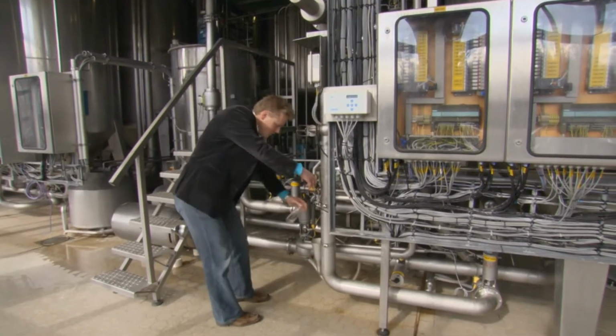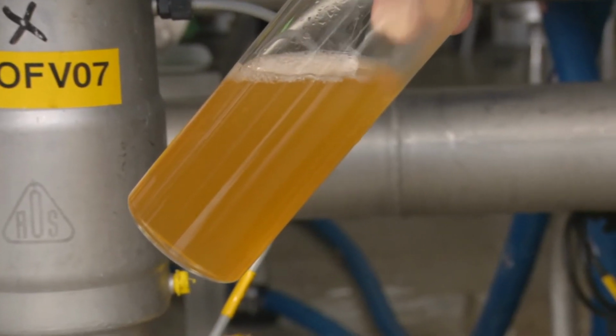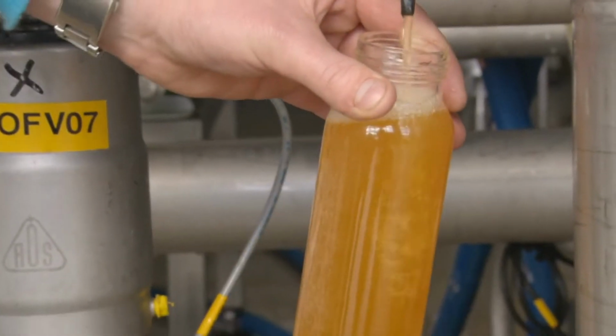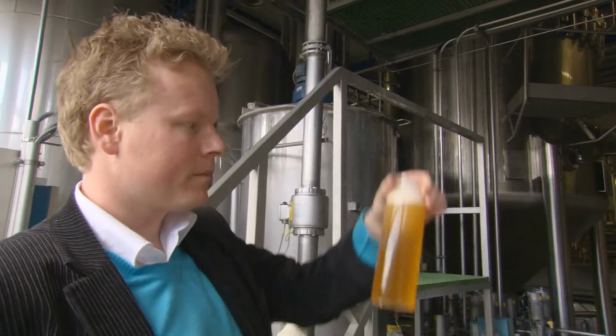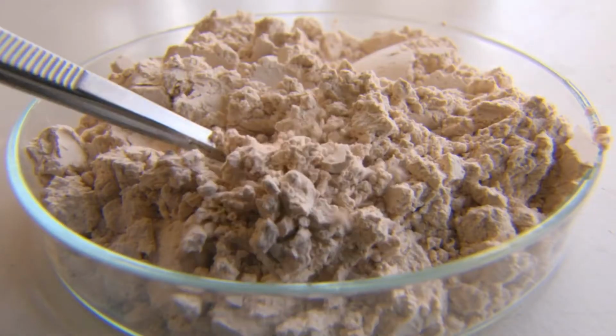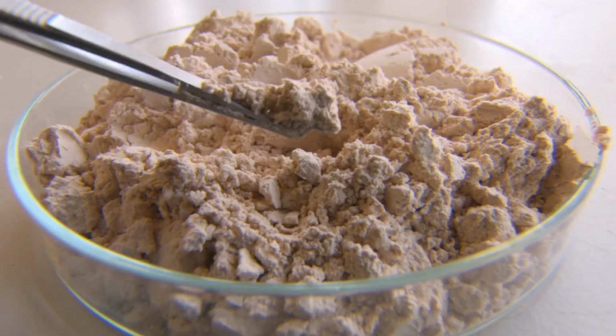But there is one thing about his lovely brew he hates, and that's the fact that when he pours his nectar fresh from the tap, it's all cloudy and tastes yeasty. Traditionally, brewers have turned to a powder made of Cretaceous algae to filter the nasties out. It's called kieselguhr, and Wietse doesn't like it.